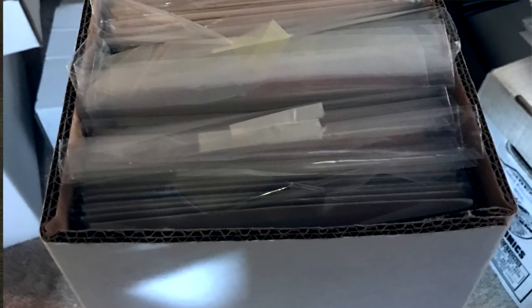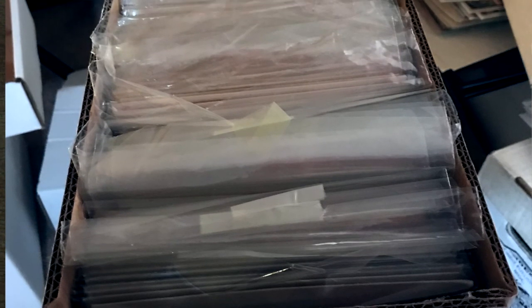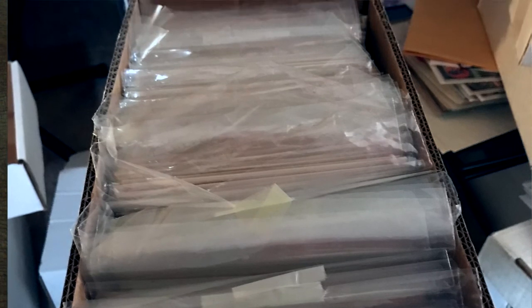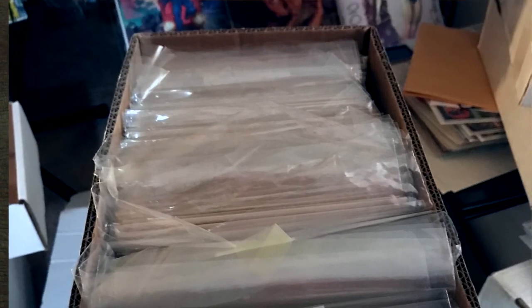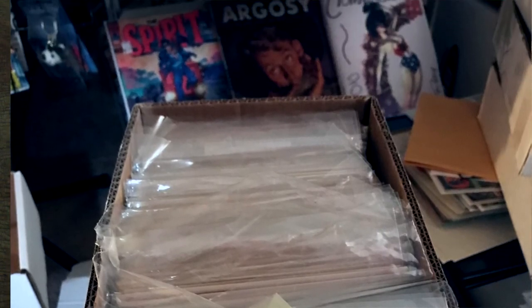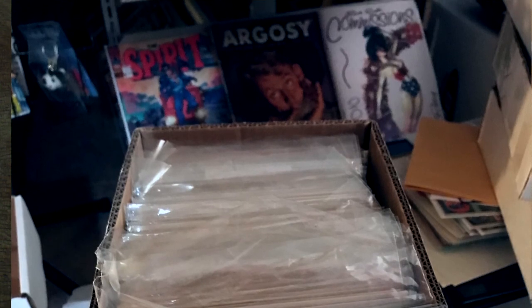Hey there gang, I am back with another unboxing video. I'm gonna crack into this box and do a little grading for sale on eBay. And as always, I have absolutely no idea what might be in this box. Could be Golden Age, Silver Age, Bronze, Copper, Modern, anything. Never know. So I invite you to come along with me, have a little bit of fun in the act of discovery as we delve into some four-color wonders. Stick around, we're gonna have some fun.